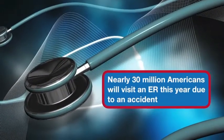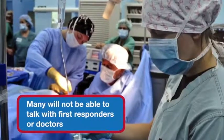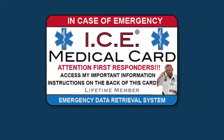Nearly 30 million Americans will visit an ER this year due to an accident. Many will not be able to talk with first responders or doctors. What if this happens to you or a family member? How can you make sure that EMTs and ERs have all of your critical info with your life on the line? The answer is your personal ICE medical card system.